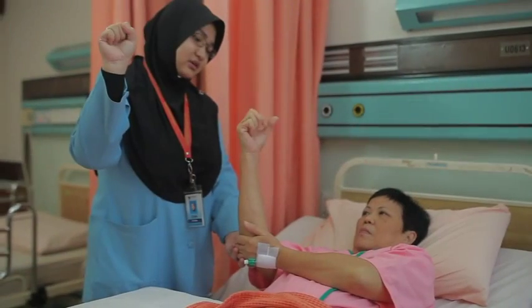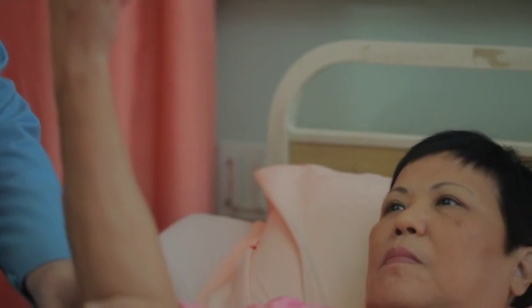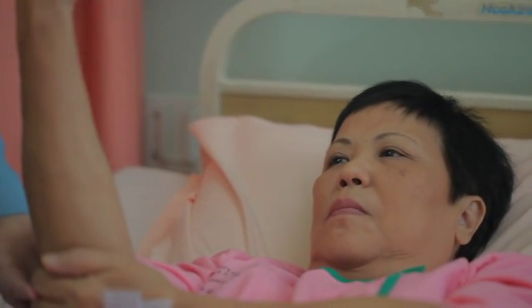The next day after the operation, you will learn some arm exercises from the physiotherapist. Be sure to keep doing these exercises so that your shoulder will not be stiff in the long run. And don't worry, your stitches will not open up. You will also get information and support from our breast care nurses and volunteers who have survived breast cancer.